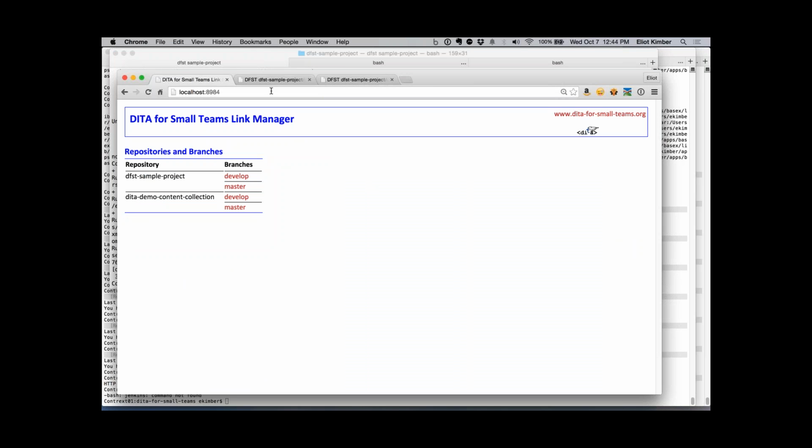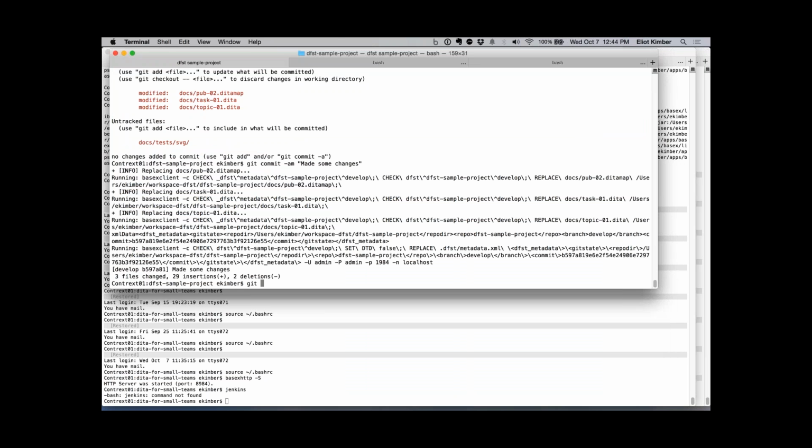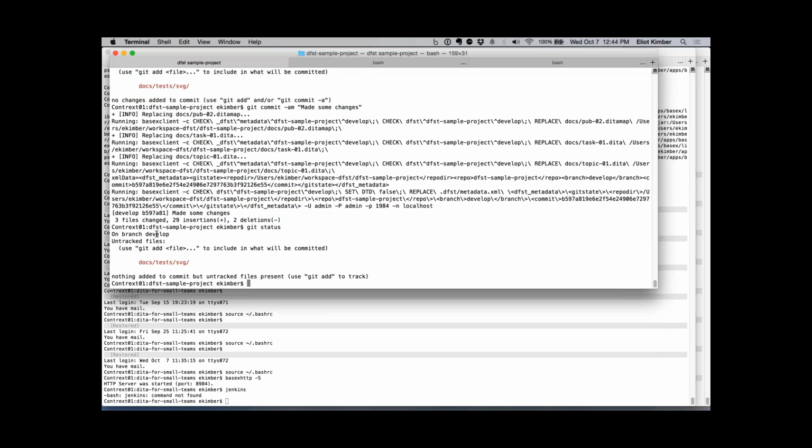And this is running on top of the BaseX XQuery database. It's a very crude web application. I am not a web designer by any stretch. I've been focusing on the data processing part of this, but at least it gives you an idea of how it might work. So what you can see here is each Git repository and each branch on that repository is managed as a separate link management database. And let me just remind myself what I did here. I am on branch develop.